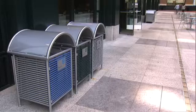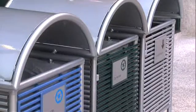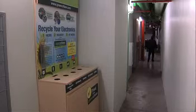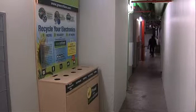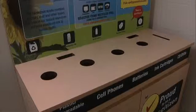We've also incorporated our composting program in the plaza. Anyone that eats lunch out here can compost, recycle, and it's a great addition. We're really proud of our new bins. We've also provided an electronic recycling kiosk where tenants can bring batteries, small electronics like cell phones, PDAs, discs and diskettes, plastic bags, and ink cartridges.